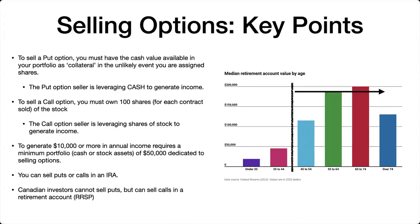That means that the put option seller is leveraging cash in their portfolio, or the cash value in their portfolio, to generate income. To sell a call option, you must own 100 shares of the stock for each contract sold, which means the call option seller is leveraging shares of stock to generate income. So the advantage to you as a seller is you have the ability to leverage both the cash portion and the stock portion of your portfolio and use that to generate consistent income.